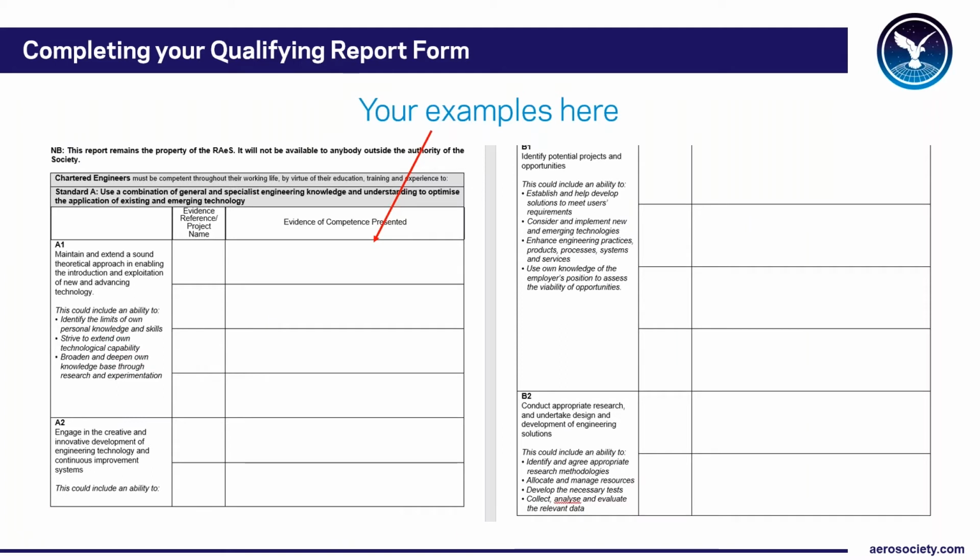One of the scariest things you can do when applying for registration is to actually open the form up, I find, because you're faced by a blank sheet of paper or a blank screen, and it has these empty boxes on there. And we're asking you to put down your experiences and to demonstrate your competencies against each of these standards.